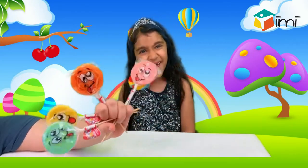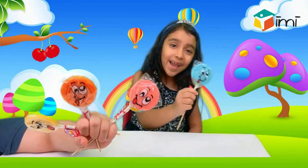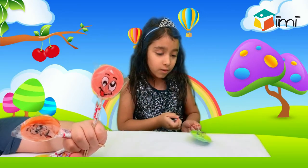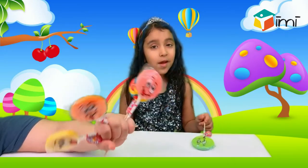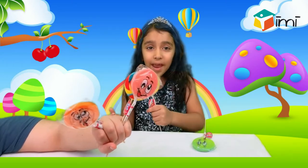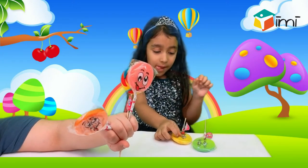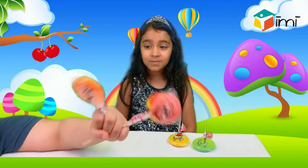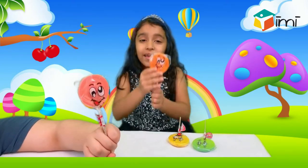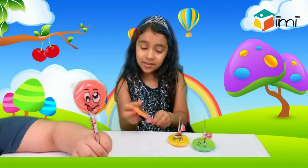Blue color, where are you? Here I am, hurdy-gurdy, blue. Yellow color, where are you? Here I am, hurdy-gurdy, yellow. Orange color, where are you? Here I am, howdy-gee-dee, orange.